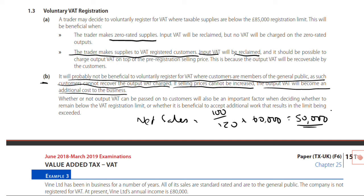The only advantage you would have is that you'd then be able to recover the input VAT in relation to your expenses. But on a basis we trust that your revenues are bigger than your costs, you are still going to be worse off as a result. This, therefore, is not a good idea. Now, of course, if our sales rise to such a level that we go above the VAT registration limit, then you don't have any choice. Then, of course, you must charge VAT.